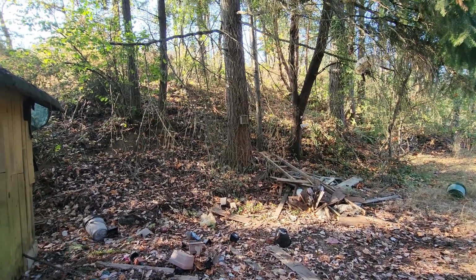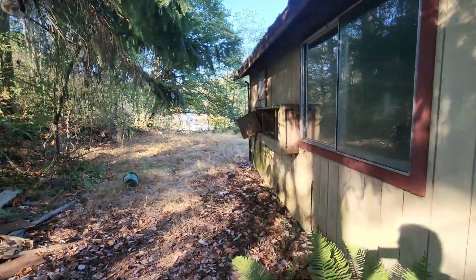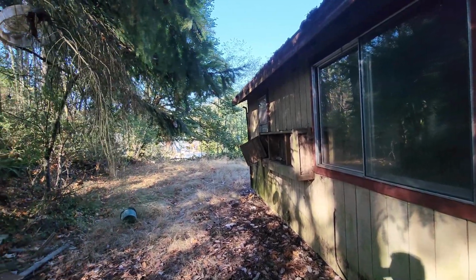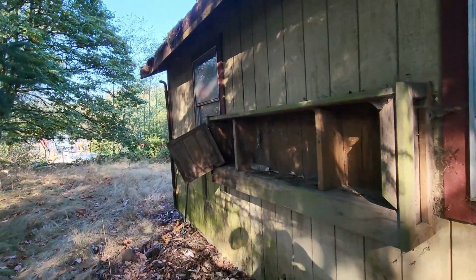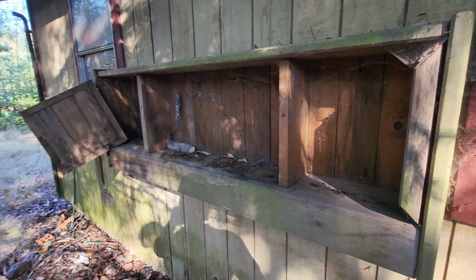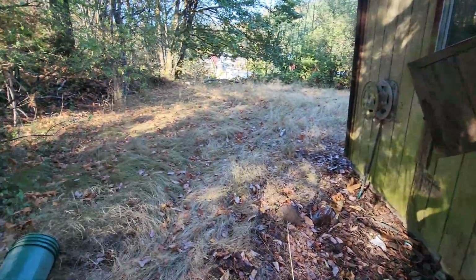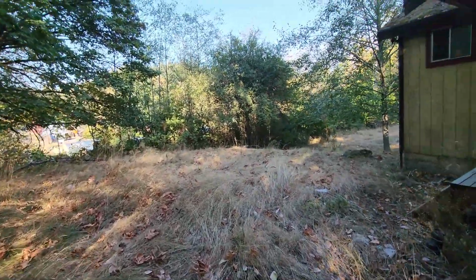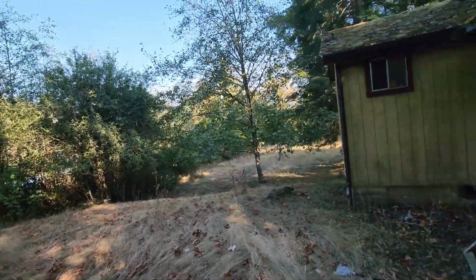Some squirrels fighting in the brush there. There's the back of the house. They put up a little cabinet out here for storage, maybe a barbecue, because there's a gas hookup right there. This place is right above the highway that comes into Bremerton.